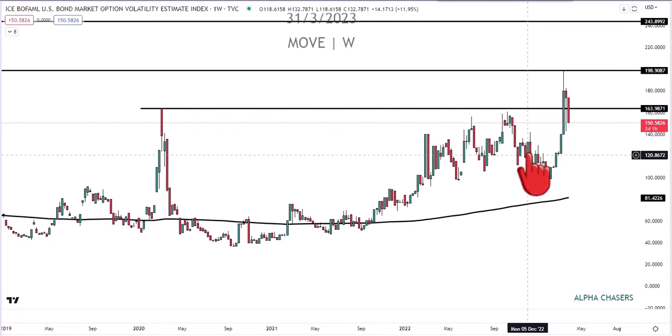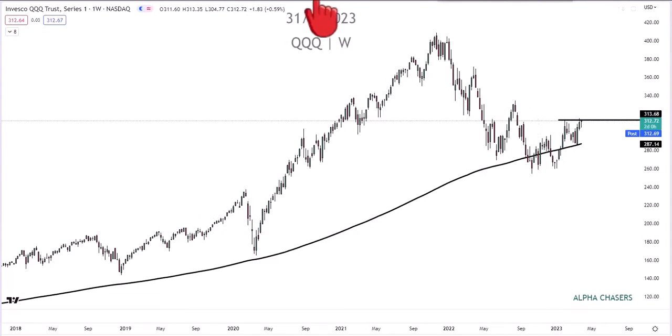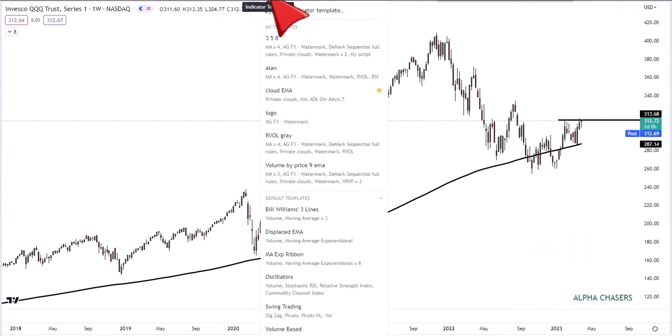I don't have an answer, but it's keeping me up, and it's something that I'm trying to wrap my head around. Again, if you have something that I should be looking at, I'm all ears. I'd like to hear it in the comments. Now, technicals are technicals and they can change on a dime, especially in this market, as we're very well aware.